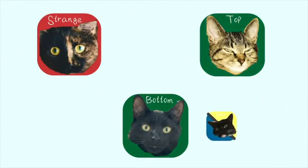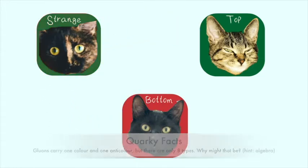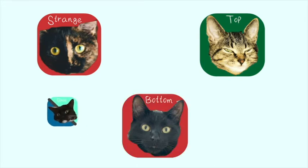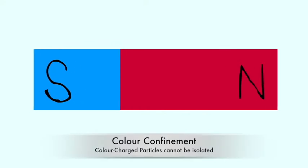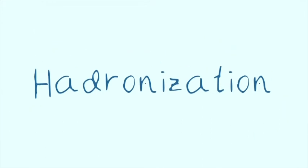With the help of another color-charged photon-like particle, the gluon, quarks can change color, or even pop in and out of existence. This color change can happen so long as total color charge is conserved, just like electric charges, and composite particles stay color neutral. So, quarks can't exist alone. Similar to magnetic north and south poles. If you try to pull them apart, we eventually get a new quark-antiquark pair through a process called hadronization.